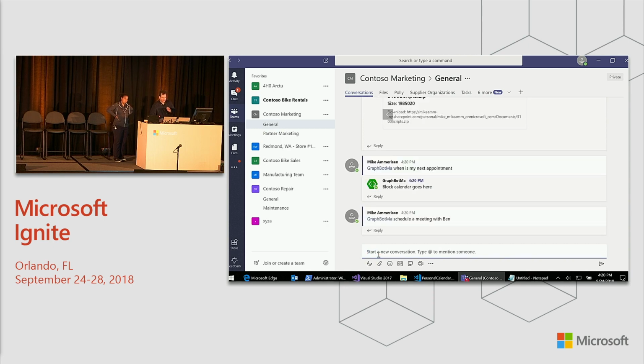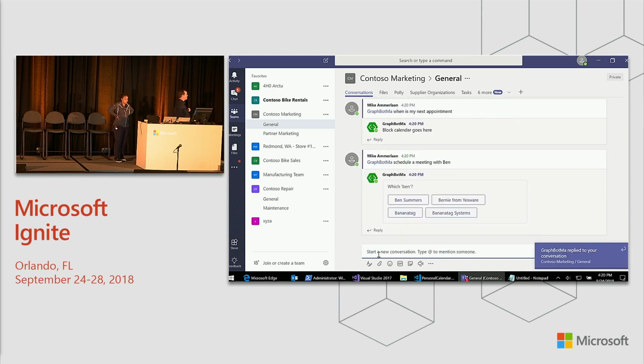Okay, so now I can say, Graph Bot, schedule a meeting with Ben. Now, the cool thing that this is going to do is actually use the Microsoft Graph APIs, and one of the things that Microsoft Graph has is a disambiguation service called People.